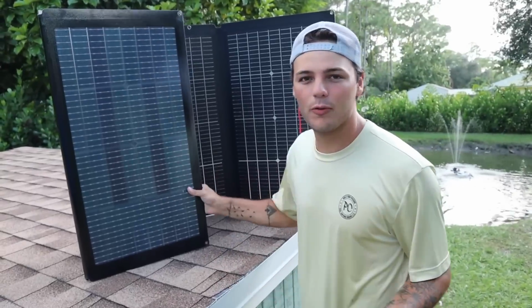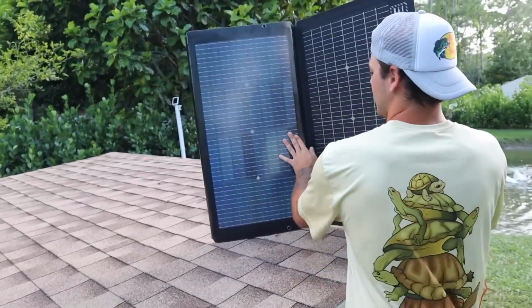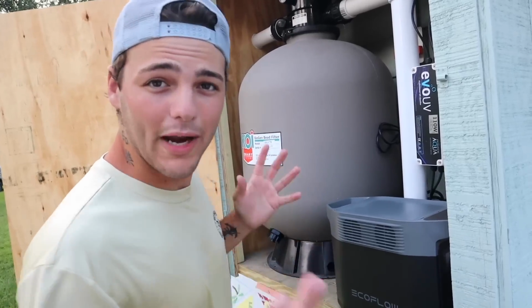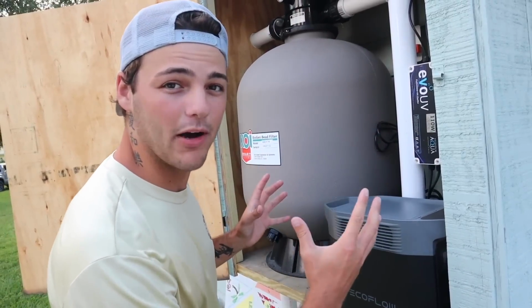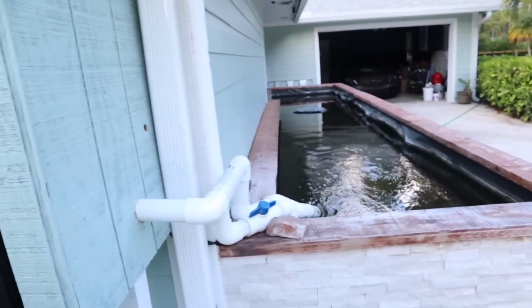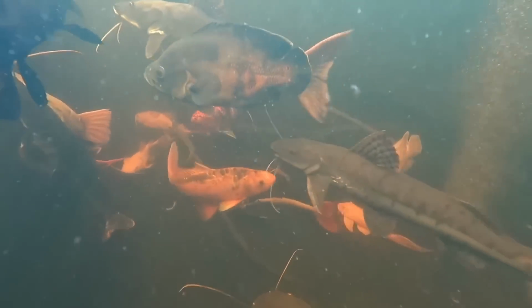Another great thing about the solar panels, it's so easy to transport. It's simply just fold it up and get on the move. The EcoFlow Delta 2 will actually run this entire 3,600 gallon pond if we were, God forbid, to have a power outage. And I'm gonna prove it to you right now. This is the guts of this entire pond right here. All the filtration. Pumps off, right? Just like that, we are back and flowing and my fish are happier than ever. All my exotic fish will now make it through that power outage.